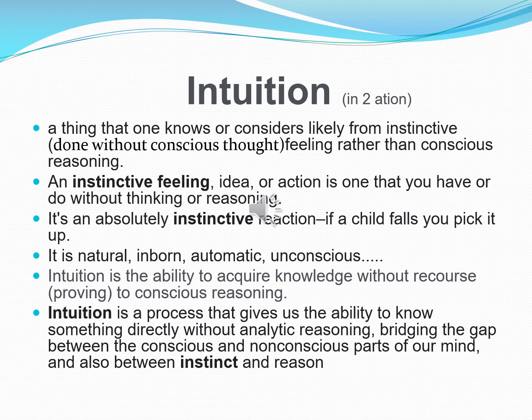It is an absolutely instinctive reaction. If a child falls, you pick it up. Some actions you do without thinking, because it is in your intuition, so you have to do that. It is natural, inborn, automatic, and unconscious.